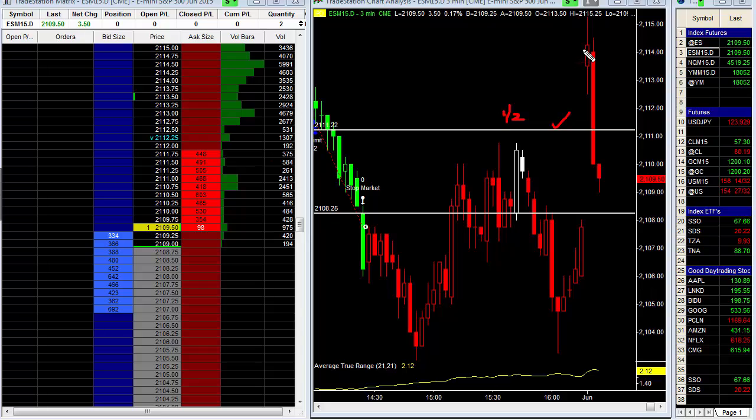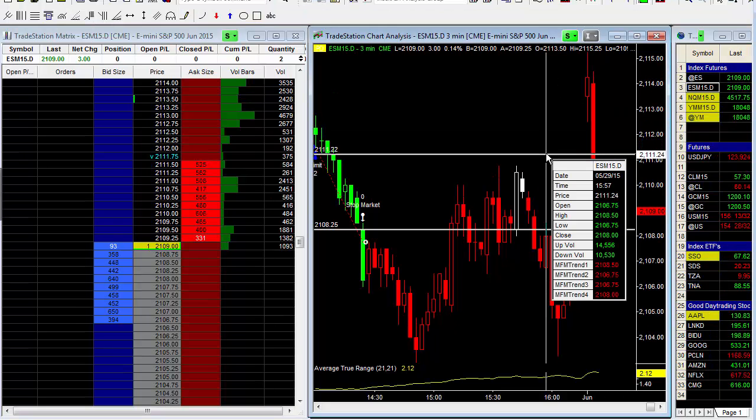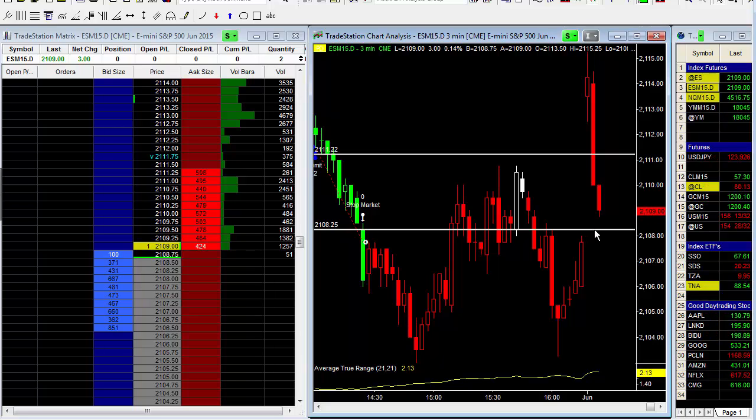So again, we opened up here. This is the half profit target to get back to the close. The second profit target was right here, which is 2 ticks, right? 2 minimum price fluctuations above where it closed on Friday. That's sitting right there. So let's just watch this. The first profit target was easily hit right here, and the second one's going to be hit here in a moment.